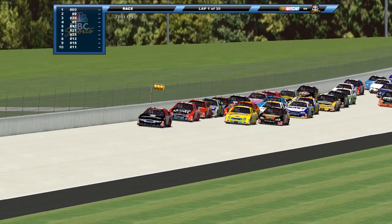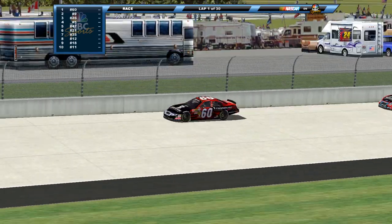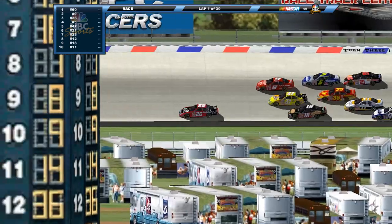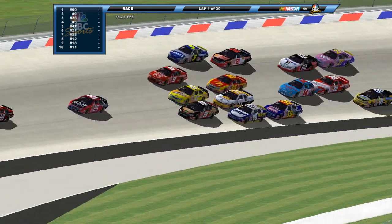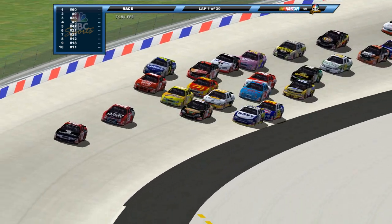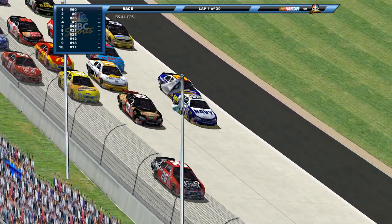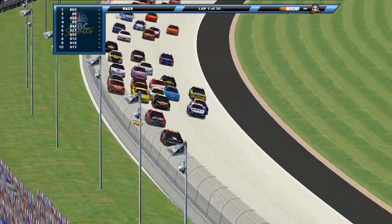Off turn 2 for the first time as these drivers get up to speed. Edwards gaps the field. His teammate Todd Cleaver is right there behind him, trying to reel him in. And how about the 18, the 47, the 9, 3 wide, and the 88 making it 4 wide as Shane Huffman has a huge push from the 55, 59 of Marcos Ambrose down the front straightaway, heading into 1 and 2.